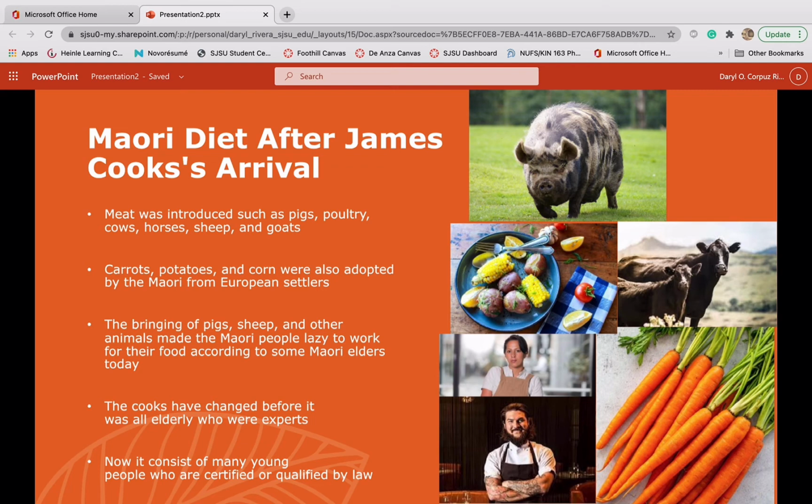Another thing that changed was the people who would cook at big gatherings or festivals. Usually it'd be the Maori elders, but ever since it has been younger people who have a certification or are qualified by law. So now a bunch of the Maori elders are a little bit disappointed that the younger people have taken over to cook.